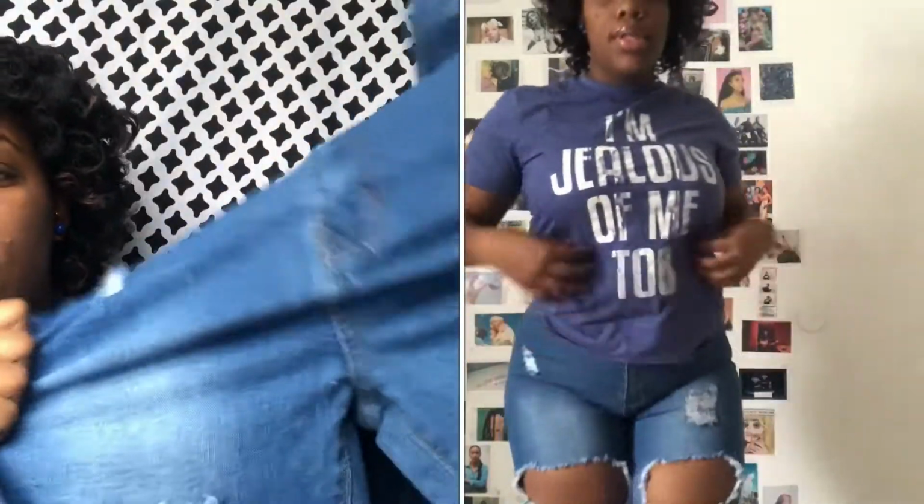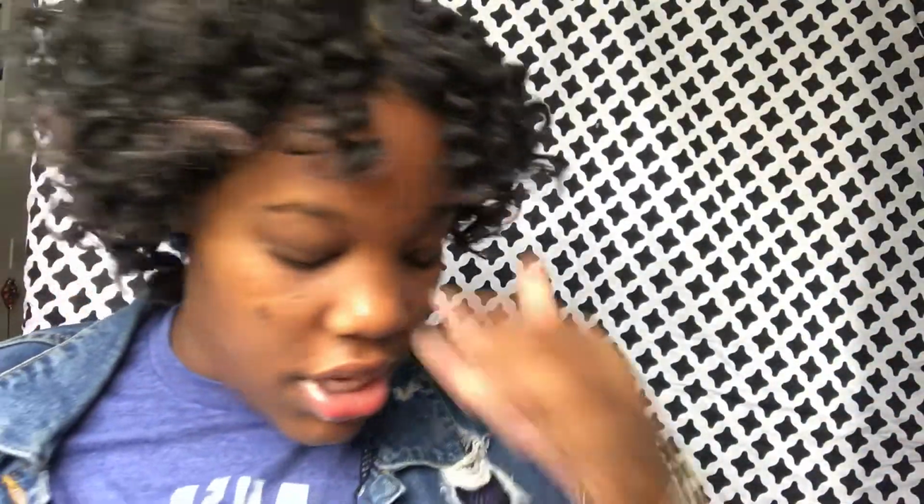So yeah, this is what these are looking like. Just some regular jeans. Oh, they really do stretch really good. So that's what those look like. I'm about to try this stuff on really quick, and I'm gonna let you all know what I think about everything after I try it on. Okay, that's everything that I got. I was really scared I didn't want to order too much stuff and then it not fit, and I'd be like, what the hell, and nothing fits. So let me go try this stuff on, and I'll be back with my thoughts.